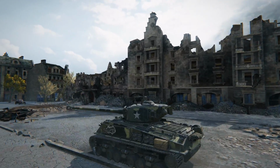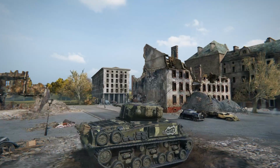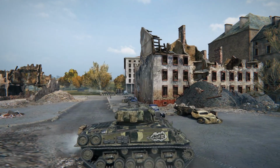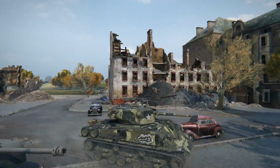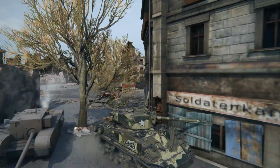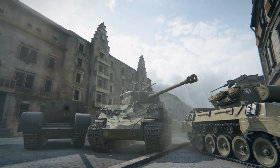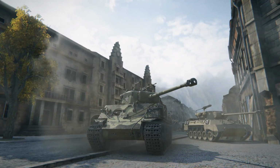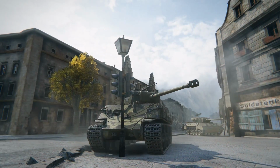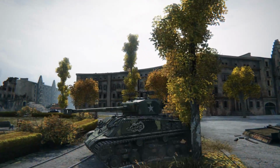This is the M4 Thunderbolt 7. This is the personal tank of Lieutenant Colonel Creighton William Abrams Jr., the commanding officer of the 37th Tank Battalion of the 4th Armoured Division, which was continually used as the spearhead of General George S. Patton Jr.'s 3rd Army all the way throughout World War II, and was the first American unit to reach the besieged 101st Airborne in Bastogne during the Battle of the Bulge and break the siege of that city.